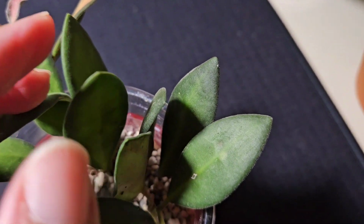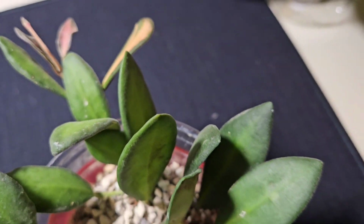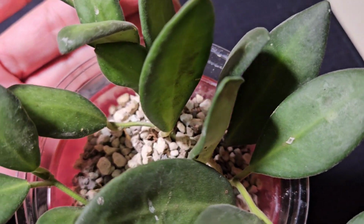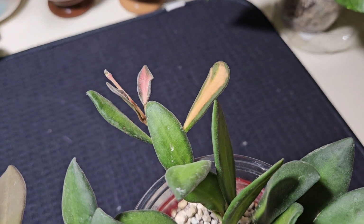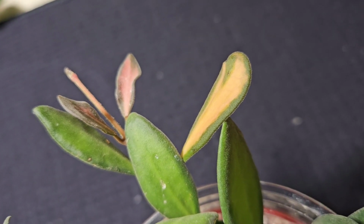But I was watching Unsolicited Plant Talks, and she said that it would come back if you gave this plant the right lighting, which I did, and look at this. Actually some sun-stressed leaves, a little bit of red, but look at that variegation.